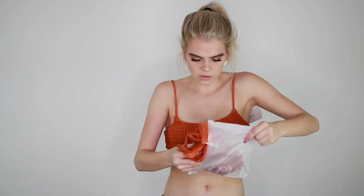Is this the same swimsuit? I got two of the same swimsuit.